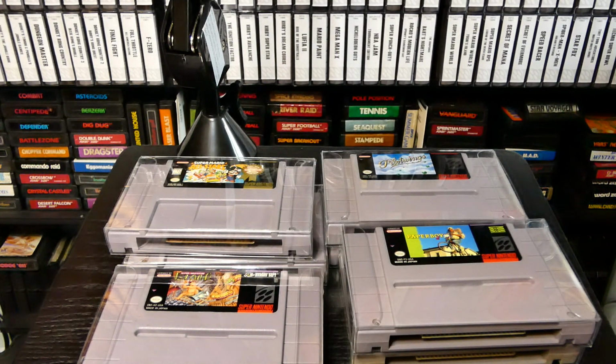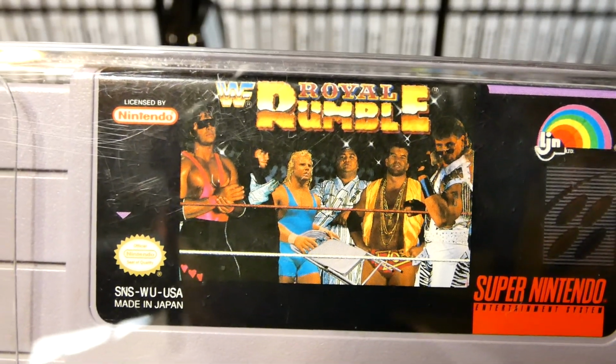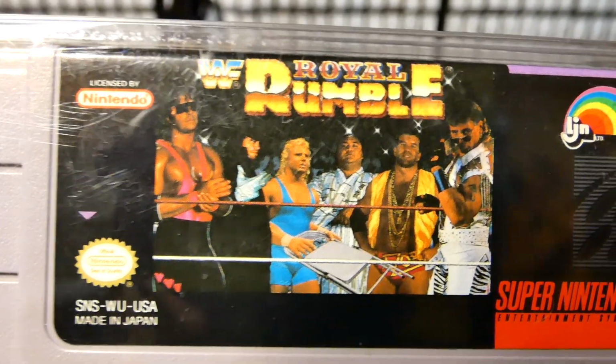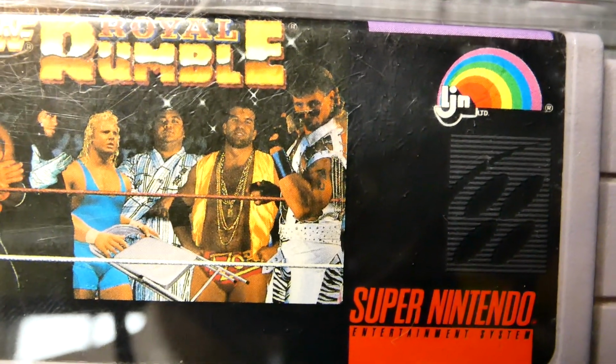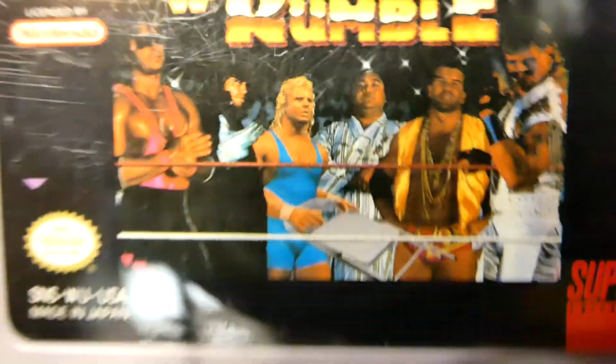Then we have ourselves World Wrestling Federation Royal Rumble, made by LJN. And look at that, you got Shawn Michaels, Razor Ramon. Now look how much taller Shawn Michaels is compared to Razor Ramon. There's something wrong there. You got Yokozuna.